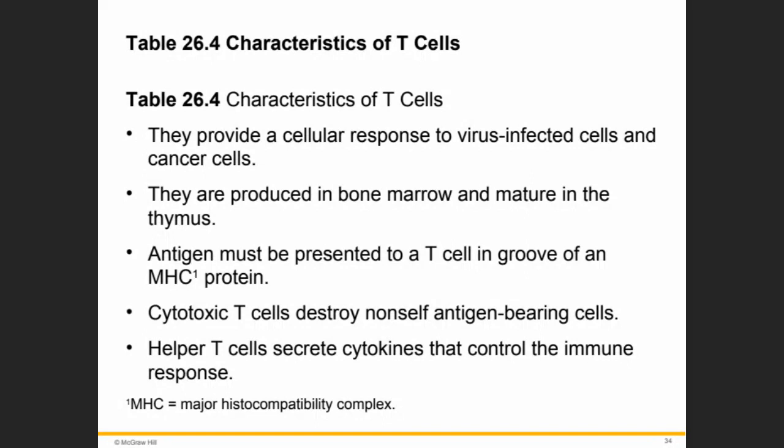The antigen must be presented to a T cell in the groove of an MHC class 1 protein. Cytotoxic T cells destroy non-self antigen-bearing cells, and the helper T cells secrete cytokines that control the immune response. And the T helpers, something that is not covered, they stimulate the naive B cells to secrete antibodies.